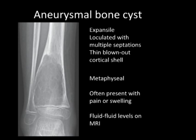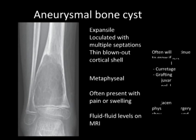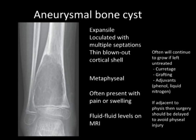These are often metaphyseal based and can present with a mass type problem with swelling or in fact pain. And if investigated with MRI, we do find fluid levels because these do have a blood component to them or bleeding inside. Aneurysmal bone cysts can be monitored over time, but they often continue to grow, and so often surgery is required, or at least injections. It's important to consider the physis and its involvement to avoid physeal arrest.